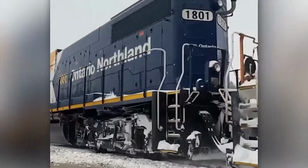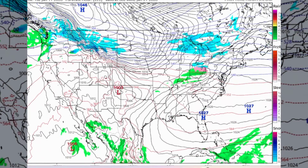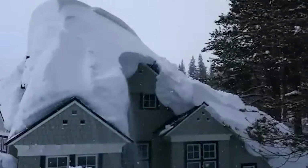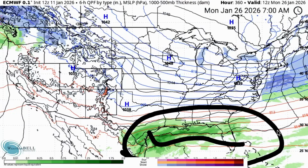Arctic air is about to lock into place across the central and eastern United States. This isn't a quick, cold snap that moves through in a day or two. This is a blocking pattern that persists for 7 to 10 days, bringing sustained freezing temperatures, multiple rounds of snow, and wind chills that reach dangerous levels.